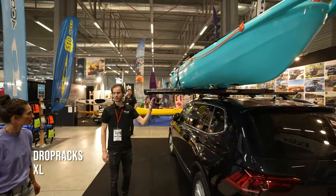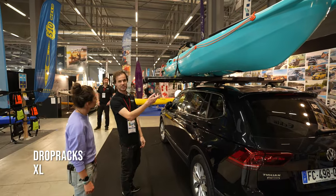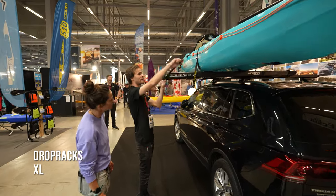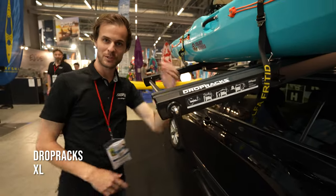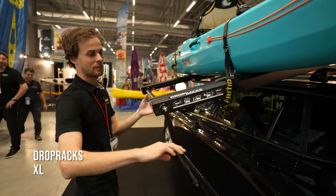Ooh. You can slide it out. And we got a lot of safety features there, so you can wind it down. Oh, that's really nice. Yeah. And it locks itself, so it's safe for everyone to use.